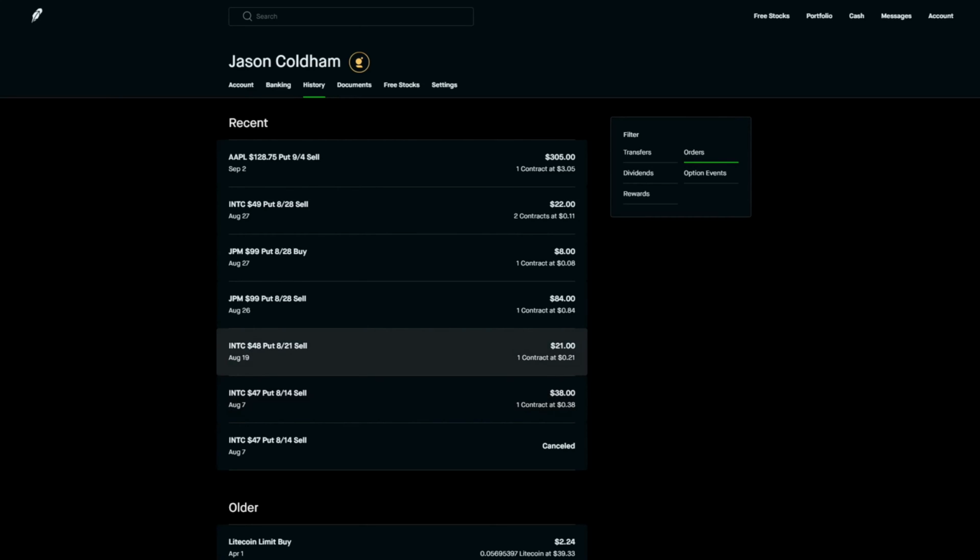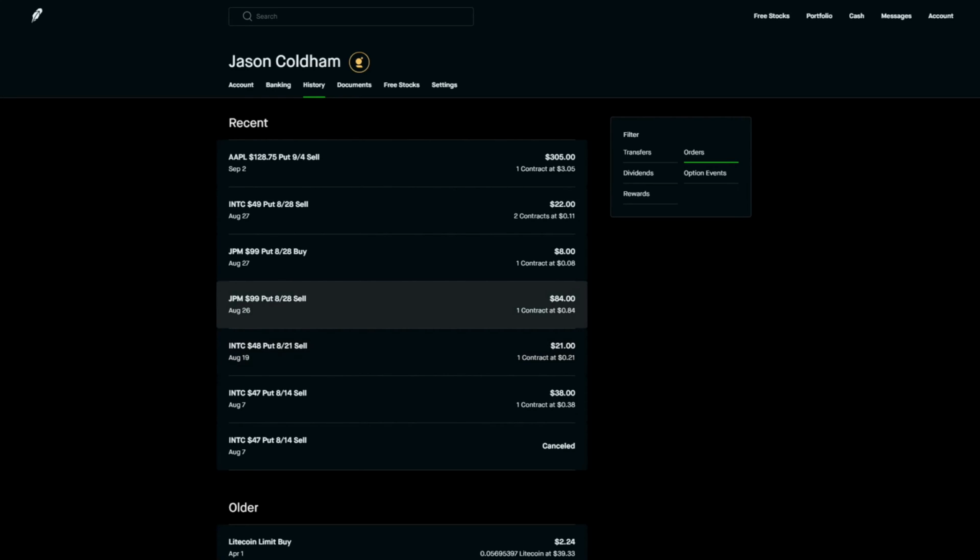Week 2, I decided once again to sell a cash secured put on Intel. This time I selected the $48 strike price, netting me the slightly lower amount of $21, but this being a relatively safe trade. Once again, it expired out of the money on the Friday, freeing up my collateral. With the success of these first 2 trades, I decided to deposit another $5,000 into Robinhood, bringing my total up to around $10,000. This enabled me then to run the wheel on JP Morgan.